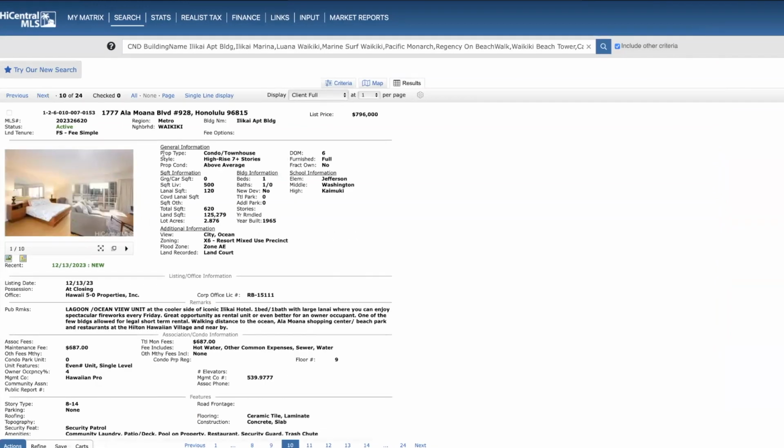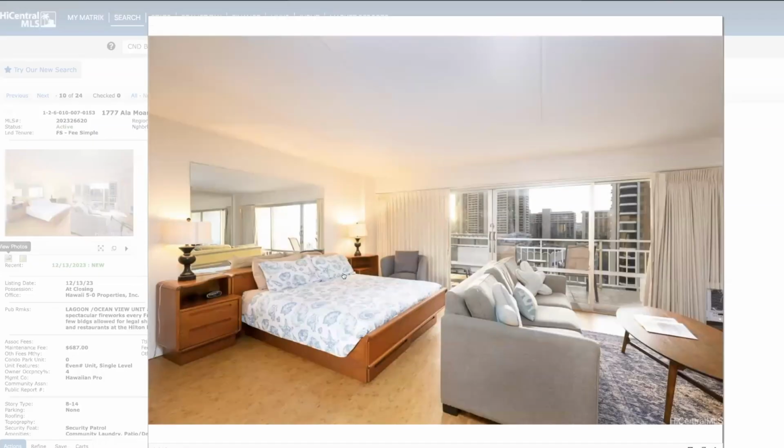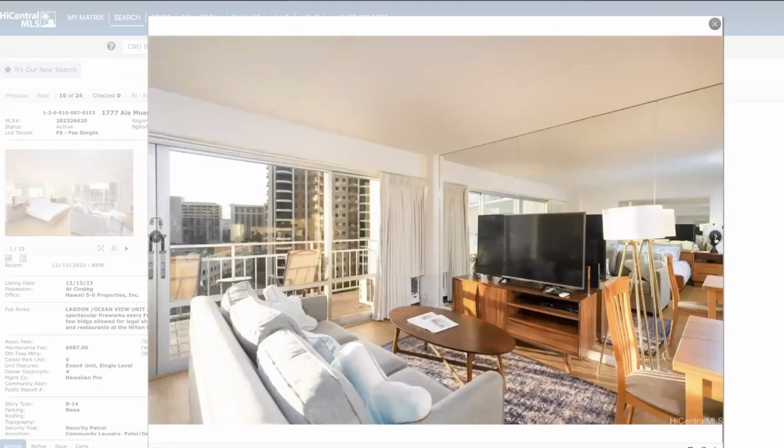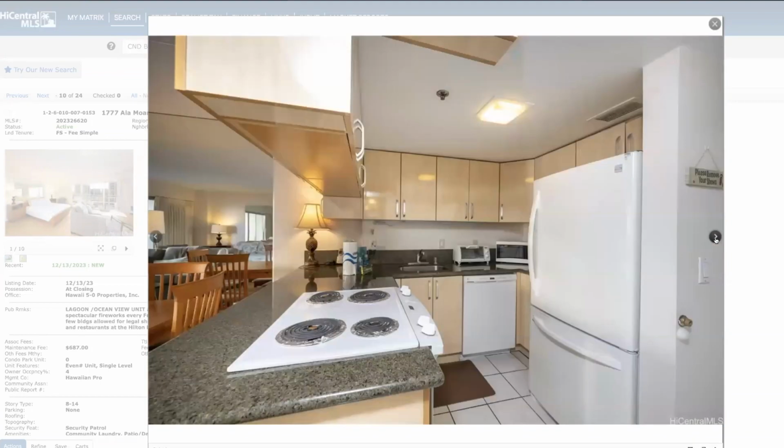Over at the Ilikai, this is a unit on the 9th floor, one bed, one bath, 500 square feet, priced at $796,000. City ocean views. Here are your monthly fees and what it covers. I'm not a huge fan of this stack. You get largely a city view, but you do get some lagoon ocean, as you'll see in a moment.